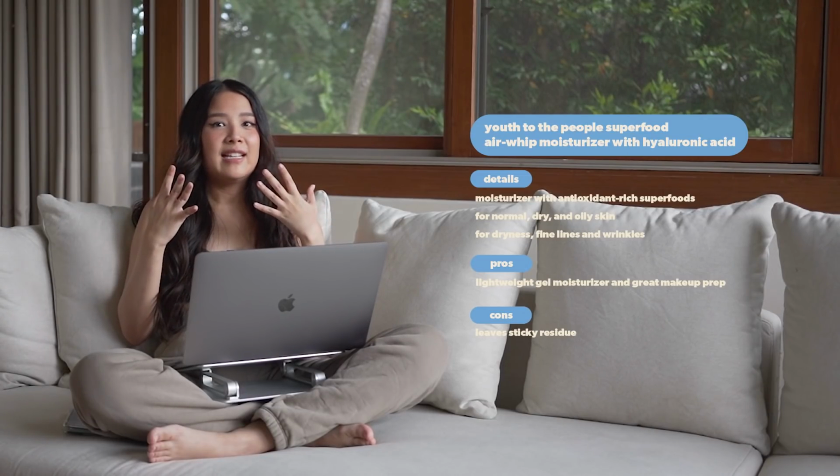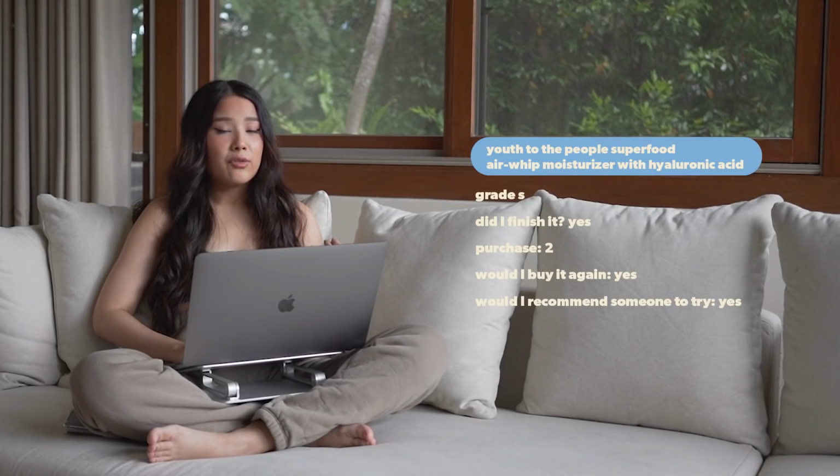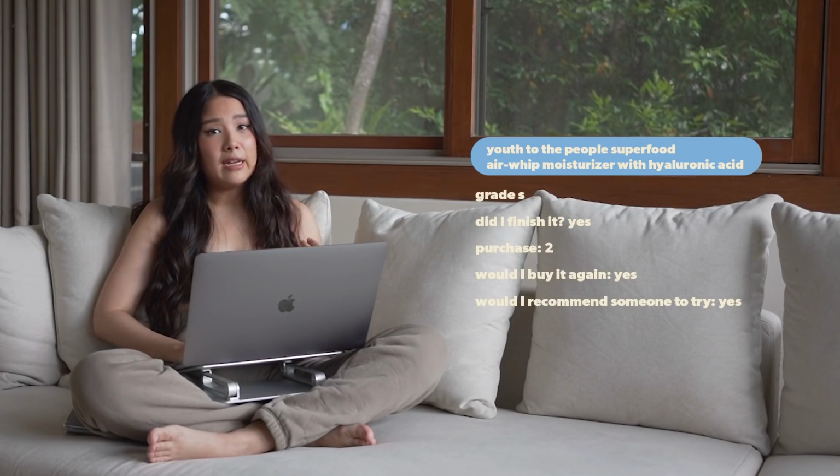I feel like a cream-based or heavier gel would be something that I would prefer overnight because that's the time I sleep, and over time I really want my skin to kind of reset a little bit. It's very nice and works well, and this is really nice for application before makeup as well.